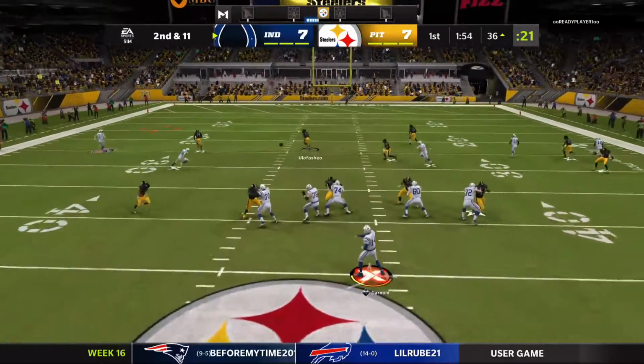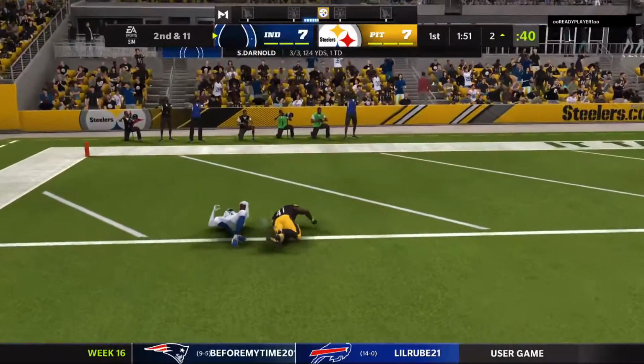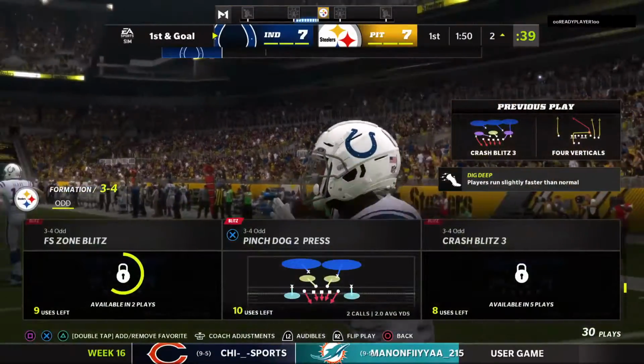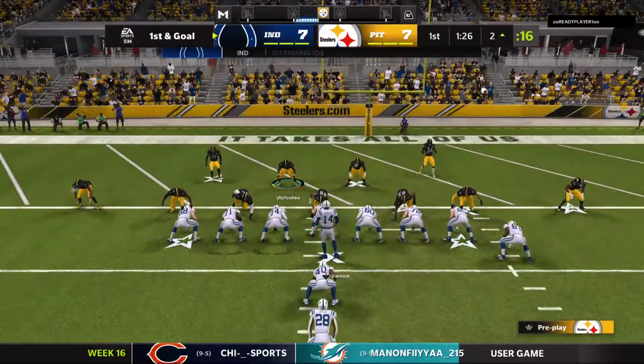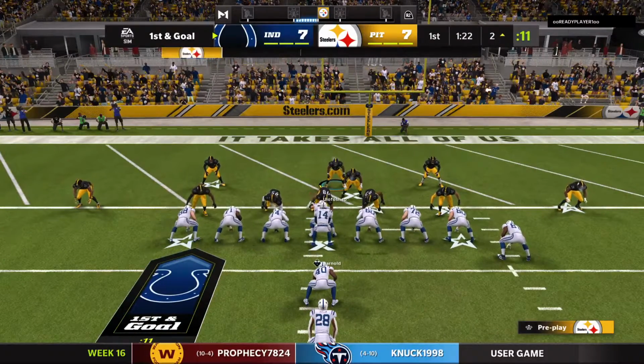On 2nd and 11 now, Darnold. And this is caught. I think he got that with one hand. And they are able to stop him, but he does take it all the way to the 2. A big play that time through the air. 34 yards.